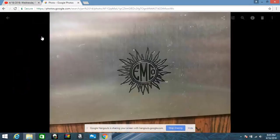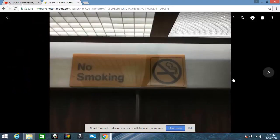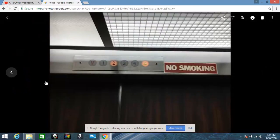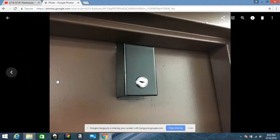There's your 1R button. That's what it looks like when it's going up. The indicator that thing's letting up. No smoking. It is a elder, it's like a home for the elderly.